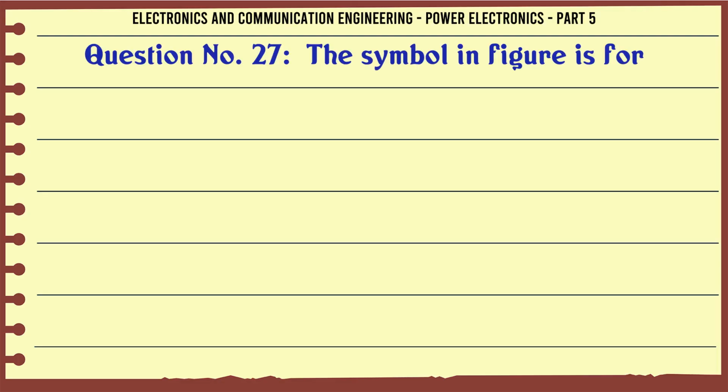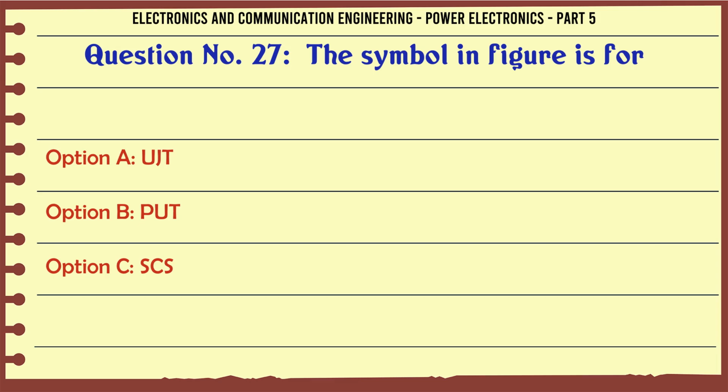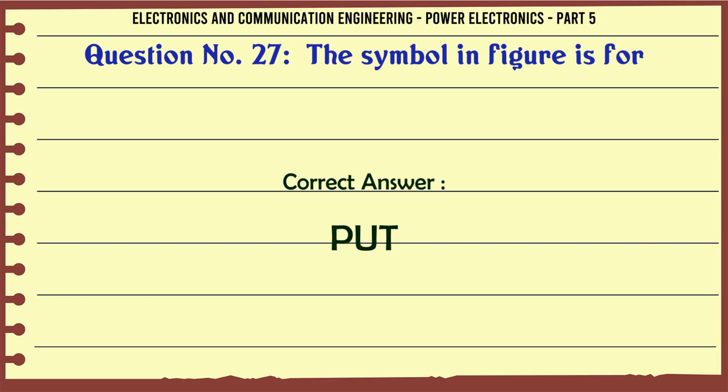The symbol in figure is for A. UJT, B. PUT, C. SCS, D. SBS. The correct answer is PUT.